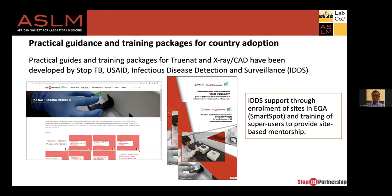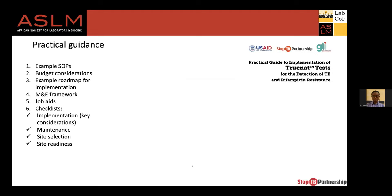The infectious disease detection and surveillance project also supports the sites through enrolling them in EQA via SmartSpot, as well as training of super users to provide site-based mentorship. So just to speak to the practical guide, it has a number of example SOPs, budget considerations, an example roadmap for implementation, an M&E framework, some job aids, and some example checklists that can be used for implementation, for maintenance of the equipment, to select the sites, and to check if the sites are ready for implementation.